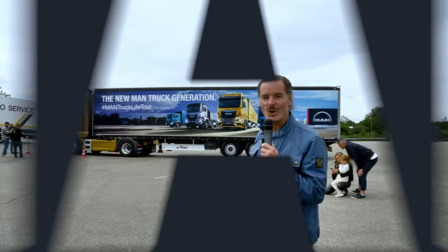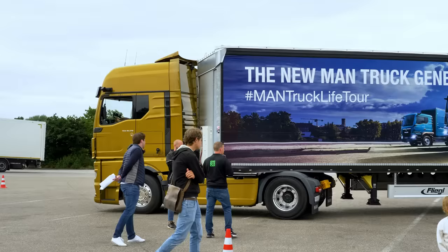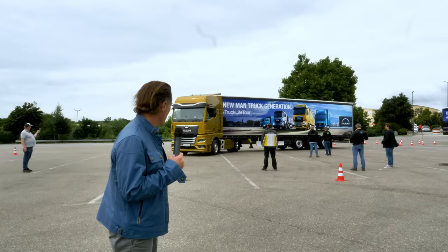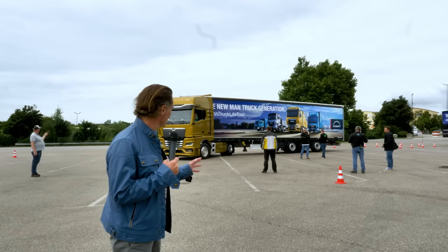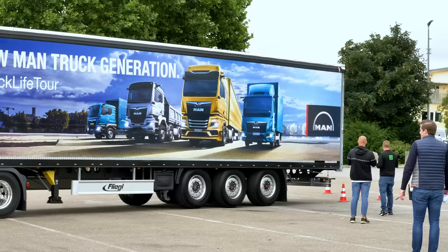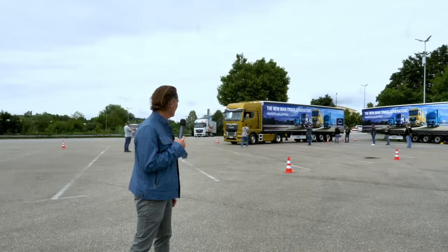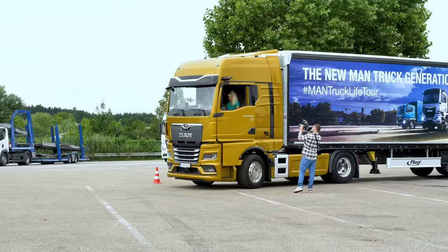Yo guys, I just saw Bettina hopping on the truck and let's see how she's doing. Until now I would say she feels quite comfortable, but now she's changing her approach. I can't say if this is the right approach. No, it fits right in, but now she wants to double check. Let's check out the time and let's see what she says.